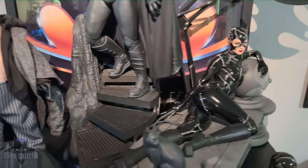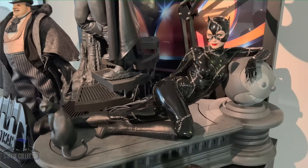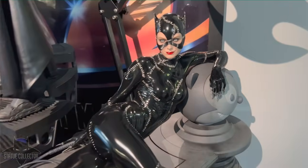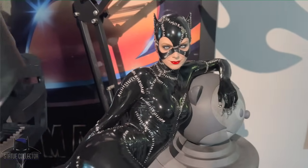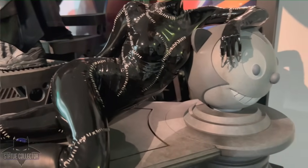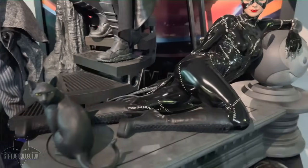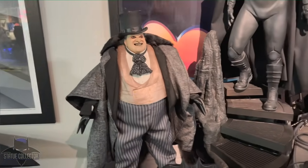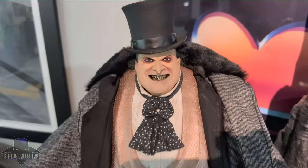And on the right, we've got the quarter scale Catwoman from Tweeterhead. I really love this one as well. I think the likeness of Michelle Pfeiffer is pretty incredible. And you can see the claws on her fingers there. They've got the Shrek cat that she's leaning up against. And then over here, we've got the quarter scale Penguin from NECA. This guy's pretty cool as well.